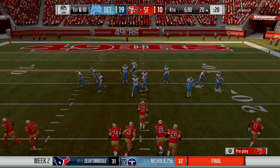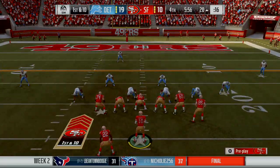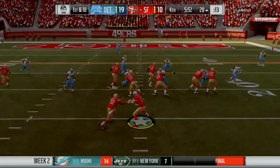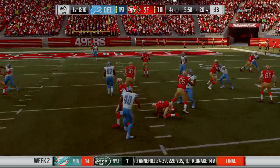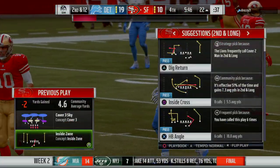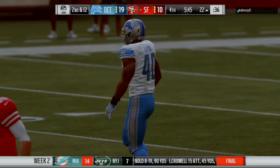Finally, a first red zone opportunity for these guys. 1st and 10 right at the 20. They'll run it now out of the gun. And this one goes nowhere. Losing yardage back at the 22. That's going to go as a loss of 2, and it'll be 2nd down.